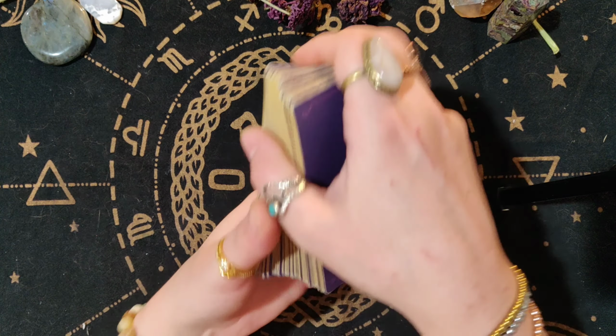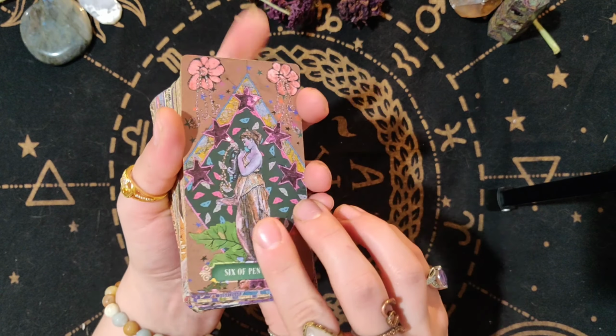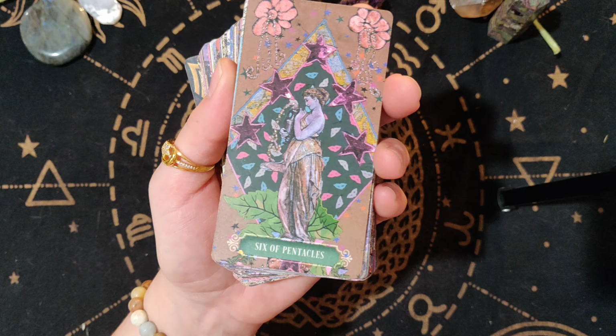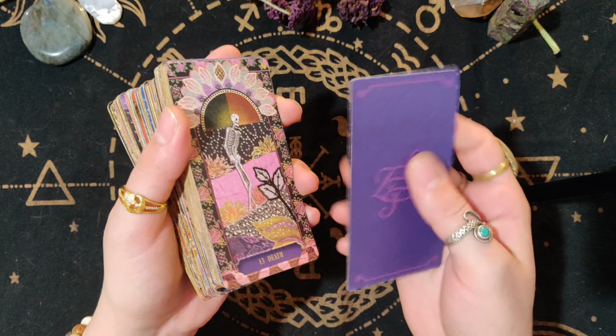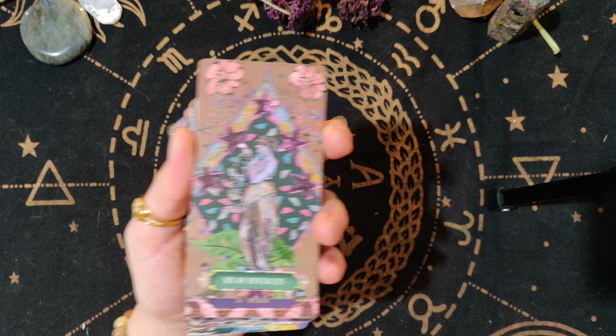The Zerner Farber Tarot, also known as the Enchanted Tarot, I believe. Yes, the Enchanted Tarot, say my notes. I want to get this deck in its full bordered copy because this cardstock, every nice thing I've ever said about it, I want to take back. After working with it for a longer amount of time, I fucking hate this cardstock.